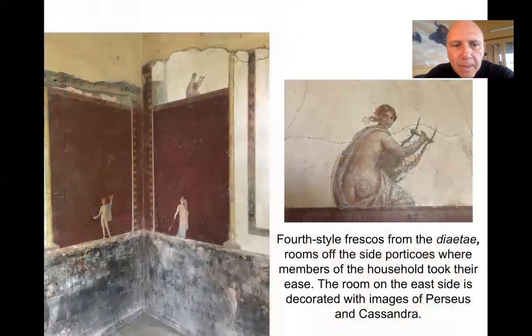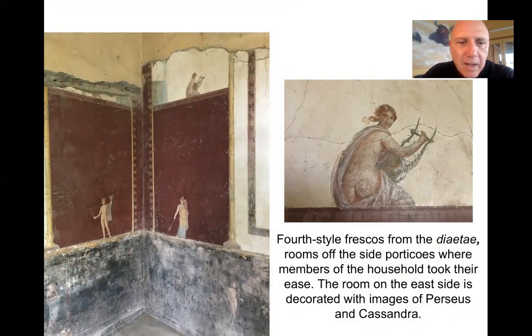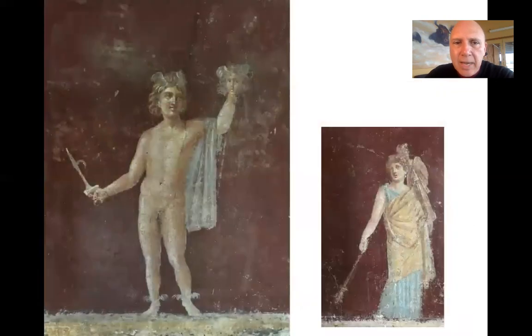Here are some more images from this villa in Stabia. Images of gods and goddesses all over the villas. Small details like the ones that you see here on the left really show you the wealth and the sumptuousness of these villas in ancient days. Here's an image of Hermes on the left, or Mercury, and another goddess on the right.